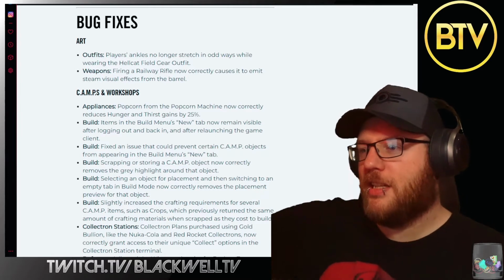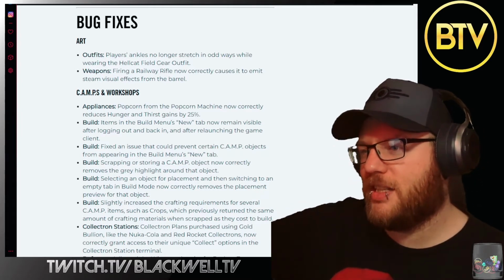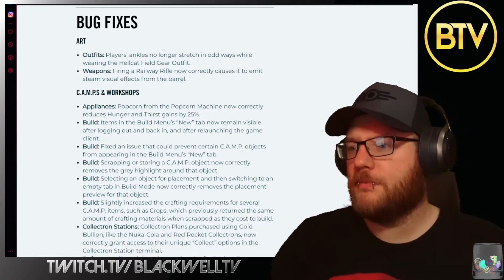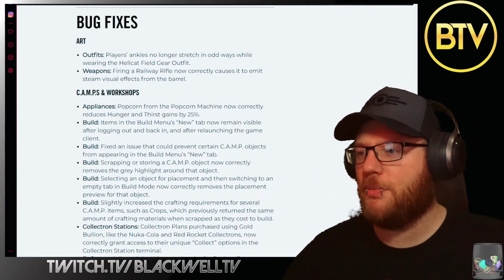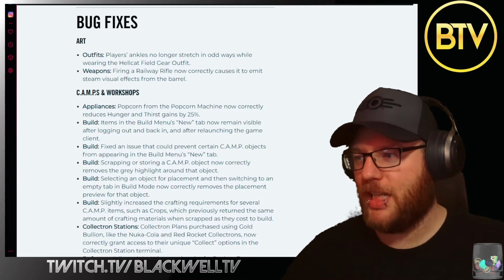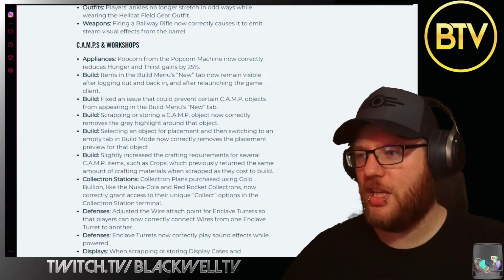Slightly increased the crafting requirements for several camp items such as crops, which previously returned the same amount of crafting materials when scrapped as they did cost to build. So now it's not a 1-for-1, it's going to cost you a little bit. Collectron stations, Collectron plans, purchased using gold bullion like the Nuka-Cola and Red Rocket Collectrons, now correctly grant access to their unique collect options in the Collectron station terminal.